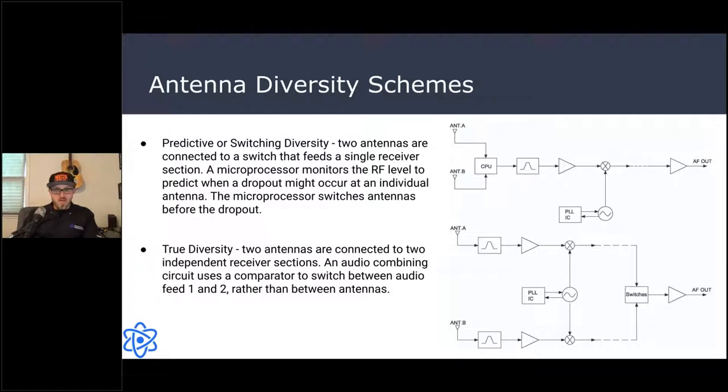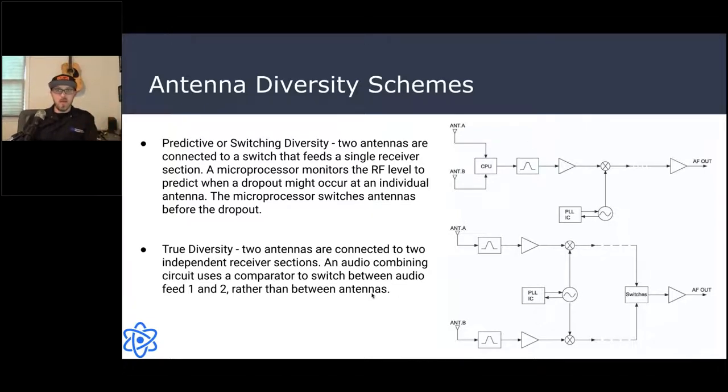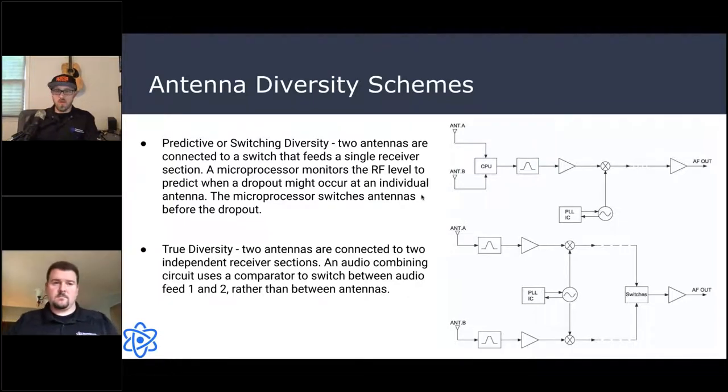As far as true diversity is concerned, you've got two antennas that are now connected to two different independent receiver sections. So this audio combining circuit is now differentiating between the two, but it can combine them, it can separate them, and you've got your two outputs now that you can be using, basically either antenna, which is a huge portion to that as far as robustness of your signal. Yeah, and probably a big driver of expense in some of these systems, if you've got one radio per audio channel or if you've got two radios per audio channel.